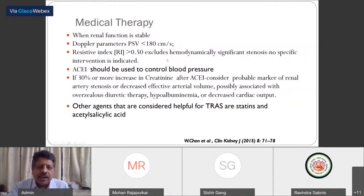In more than 30% of patients, the creatinine may go up when you have a renal artery stenosis and use an ACE inhibitor, if it is significant. So other agents can be considered for control of hypertension. When the creatinine goes up on an ACE inhibitor, we effectively have to rule out any effective intravascular volume depletion, overuse of diuretics, hypoalbuminemia, or decreased cardiac output, to rule out these associated abnormalities. Otherwise, we will confuse it with transplant renal artery stenosis.